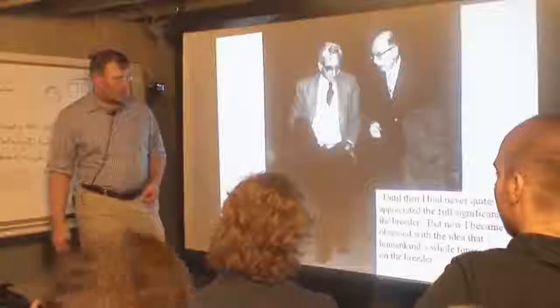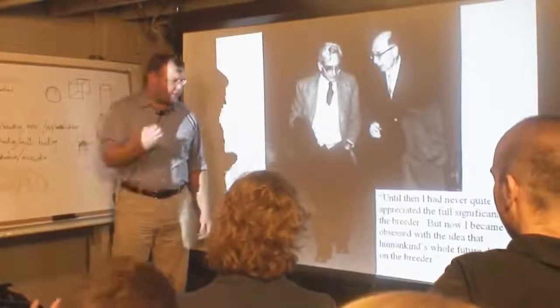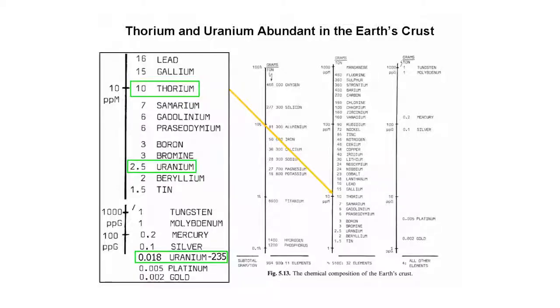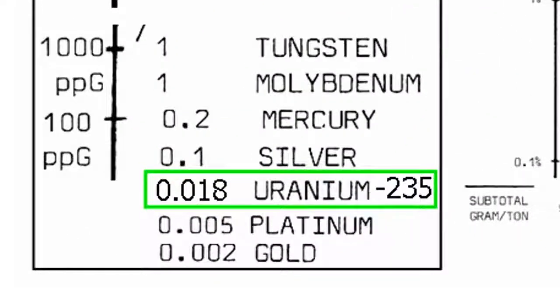So he goes to Oak Ridge, and Wigner said, Alvin, you got to go there because you got to go see if you can make this thorium work. It's that important. And Alvin got it. Here was a quote from his book. He said, until then, I had never quite appreciated the full significance of the breeder. And when he's talking about breeder, he actually means the thorium reactor. But now I became obsessed with the idea that humanity's whole future depended on the breeder. The idea that if you don't access the energies of thorium, we're not going to make it. We can't make it on the uranium-235.